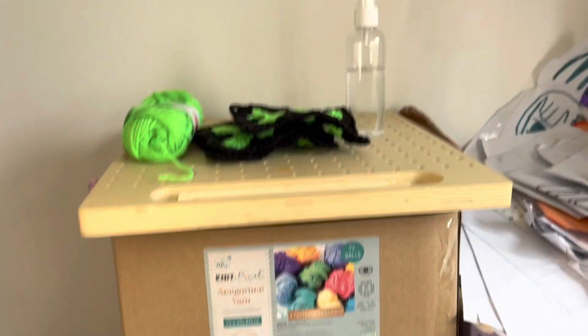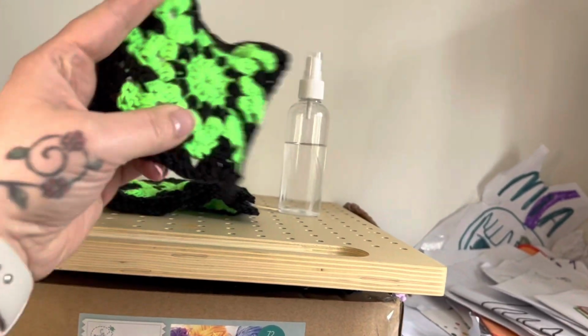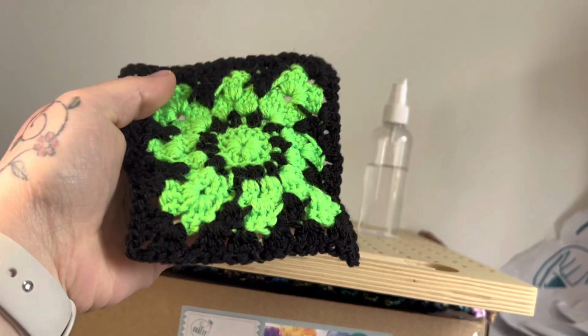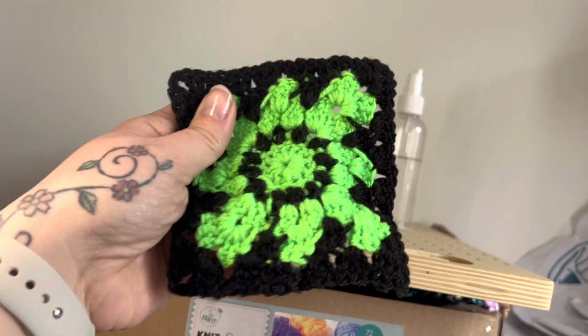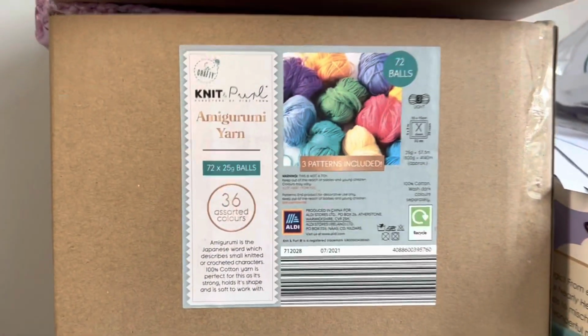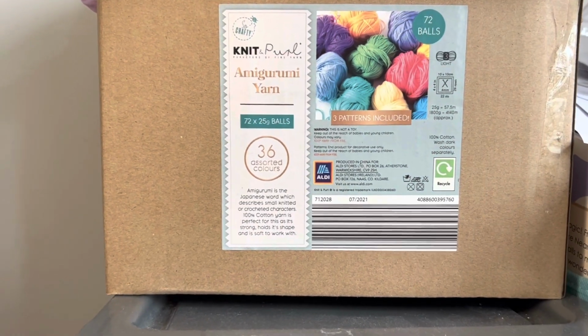So at the top here, I do have a blocking board. I started to try and get ideas for different types of granny squares that I might be able to use for that neon and black granny square cardigan. I don't like these, so I'm not going to be using them. Blocking board. I've got a whole box of Knit and Pearl amigurumi yarn. There's 72 balls in there.